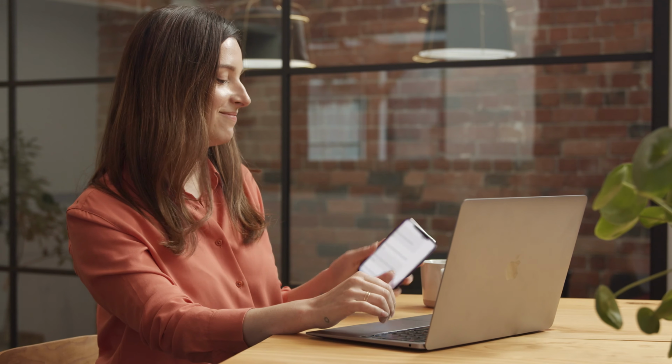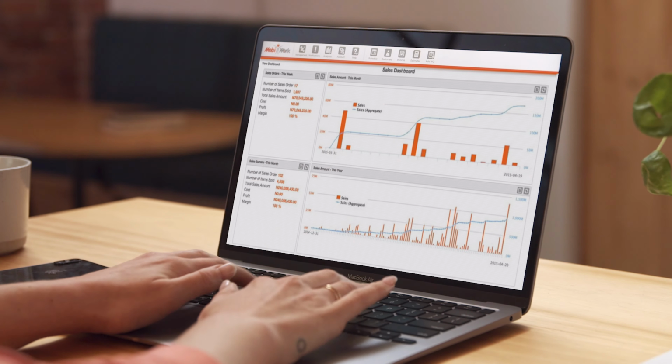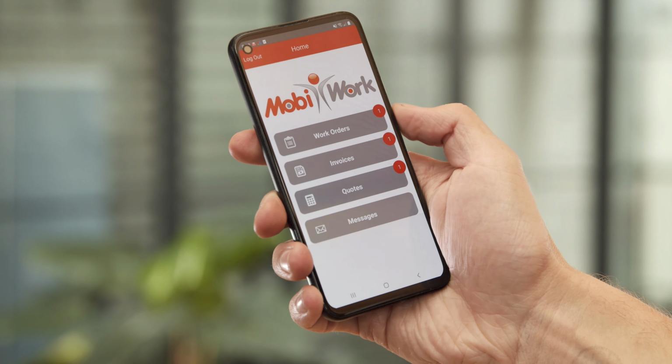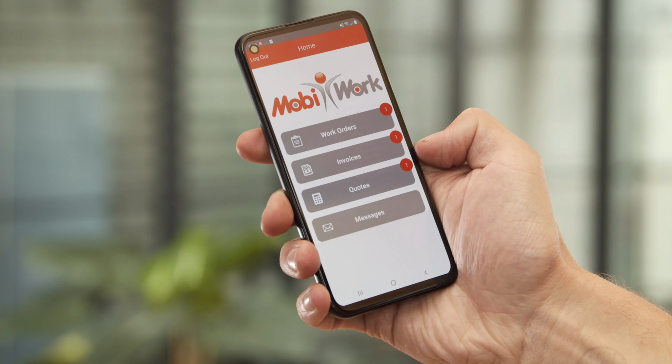Your office team can optimally plan and manage customers, keeping track of what's happening in real time from anywhere with the web-based portal. MobiWork also provides detailed reports to analyze and optimize every aspect of your operations. The MobiWork customer portal and app allow you to provide a superior customer experience by keeping them engaged and informed at all times.